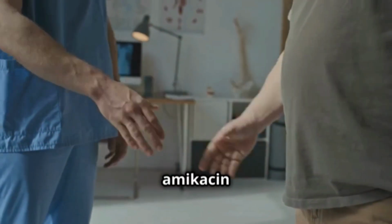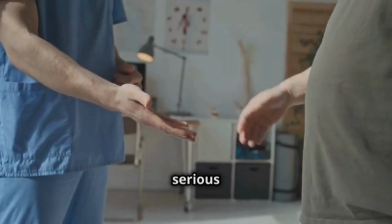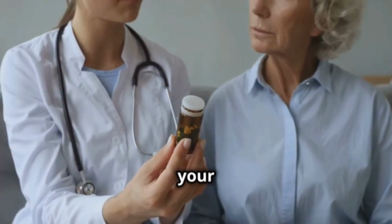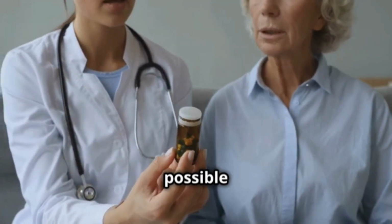In short, amikacin is an effective medicine for treating serious bacterial infections, but it must be used carefully. Always follow your doctor's instructions and be aware of possible side effects.